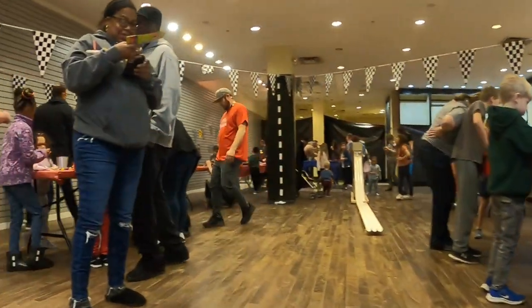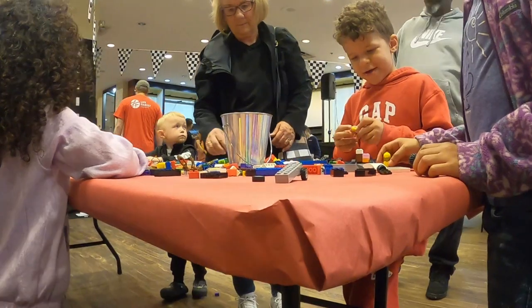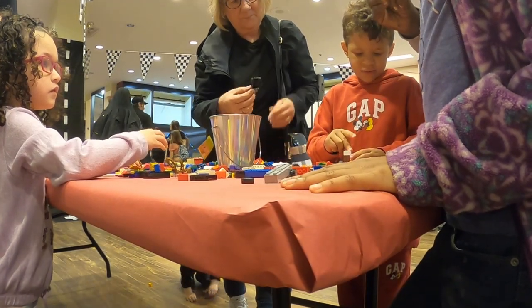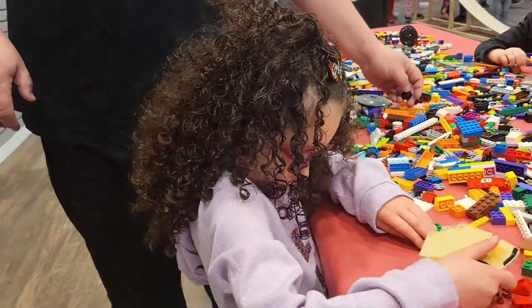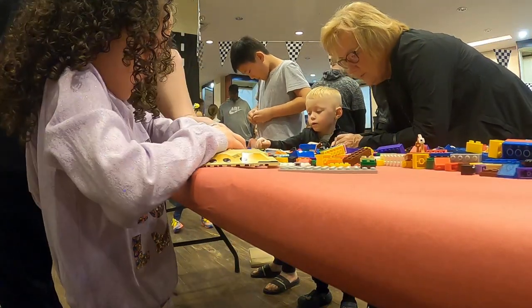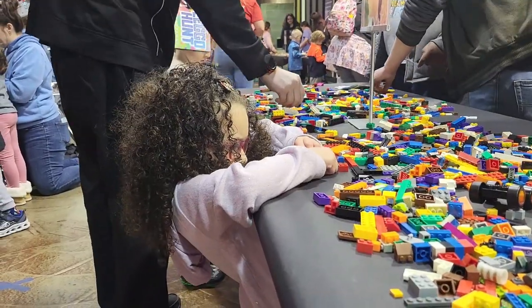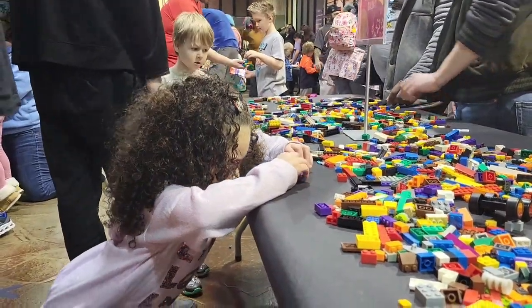Legos, and in this room we get to build a car. Yeah. Second room, and it is space themed. Sarah is building a rocket ship. Make it fly!